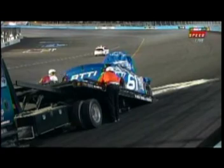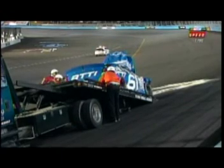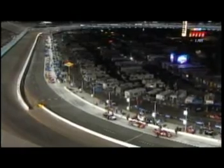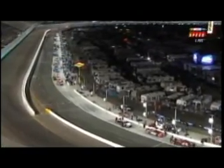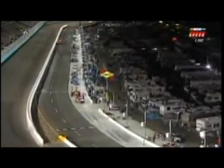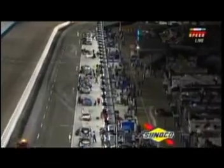So they put the 61 of Brett Thompson on the rollback, and they'll pull him back into the garage. And it looks as though all of the cars have stopped on pit road. The 10-minute clock has started as the crews have begun working on their race cars. Great time to have this halftime break because it's going to take a pretty good while to clean up the racetrack from that 3-car incident.